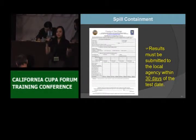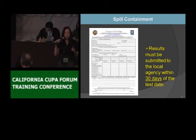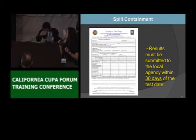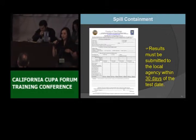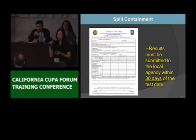Now, if it passes, good. They're good for 1 year. They can do the test again a year later. If it fails, they have to either repair it or replace it. And they have 30 days to do either or. Now, for testing spill buckets, they have to give us a 48-hour notification. And we do not have to be there all the time. We in San Diego County, we're always there because we do this testing at the same time as the annual monitoring certification and the inspection.